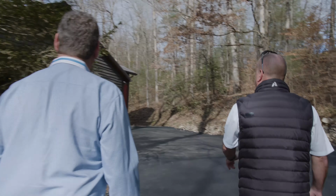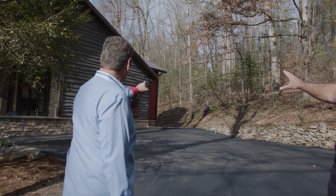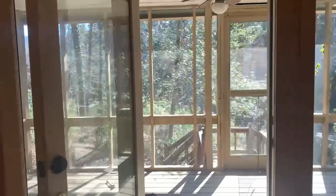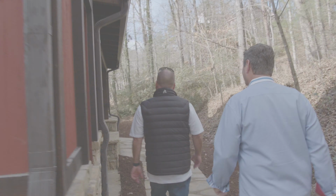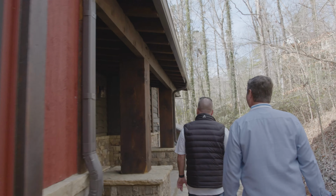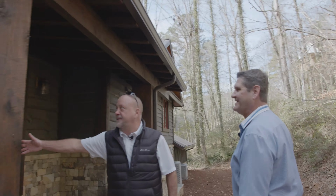Now, if I recall, this was all the garage, right? A garage right here, and then the front door was way around. And you had a screened-in deck over here. And a screened-in front deck. Unreal. Wow, I cannot get over this. Look at this. This has got to be 16 by 16. I mean, this is insane.